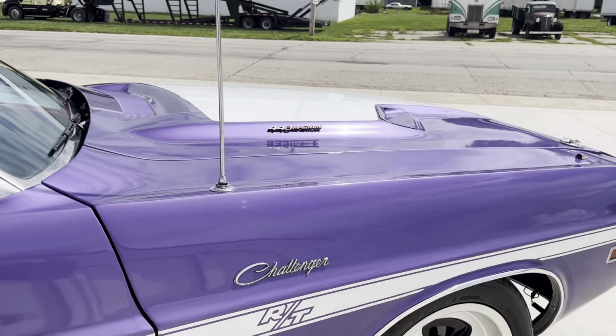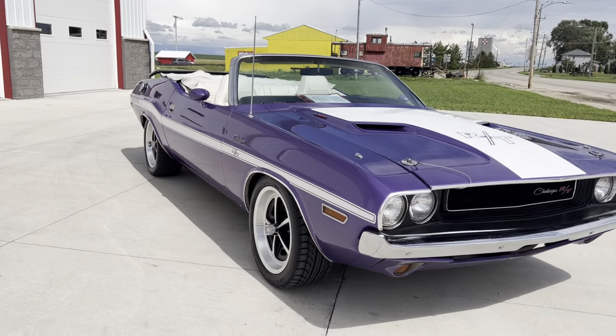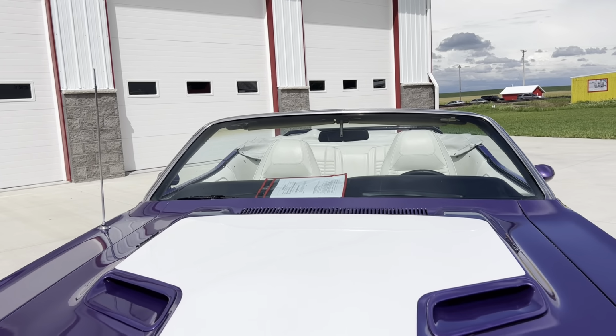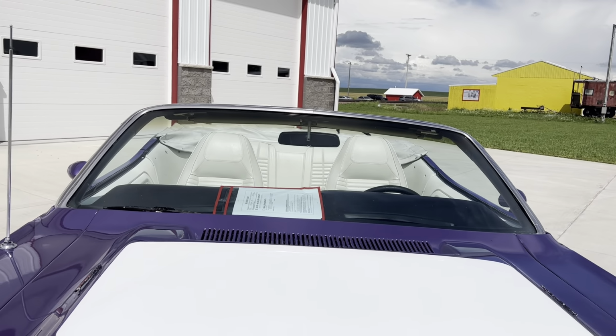We're not gonna ask $100,000 for this car, so I'm pretty sure we're gonna ask $69,900 for this car. And I don't think you're gonna find a better one out there in the country for sale right now for any less money, especially with all these options.